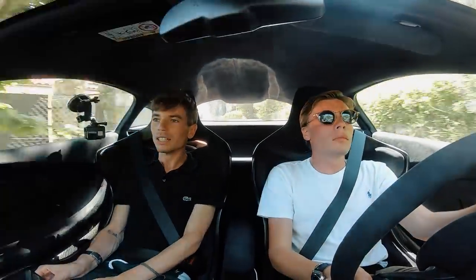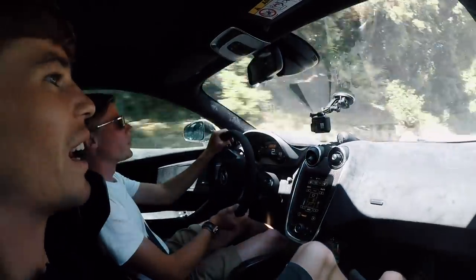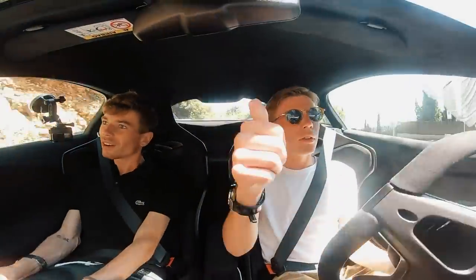Now, my memory of this car is driving it on track and it was an animal. My memory was correct. We've got a bit of heat in the tires. Yeah, we've warmed them up, I think.